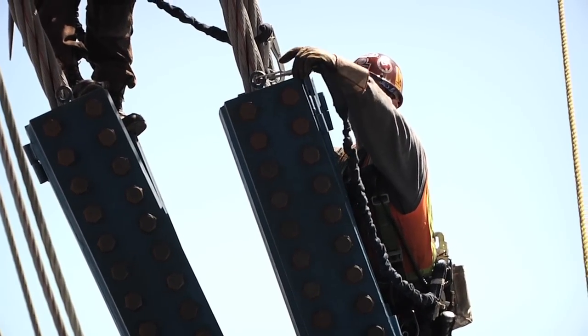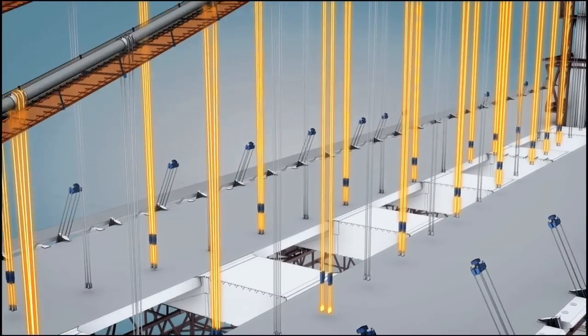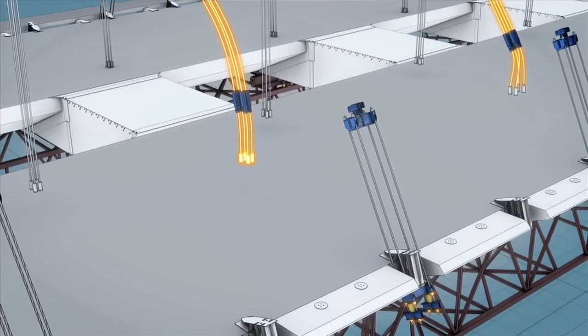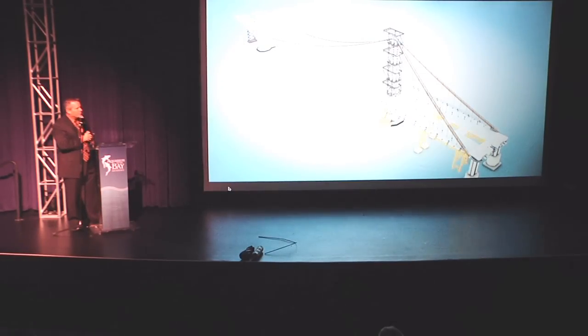About 200 suspender ropes on 114 different saddles make up this bridge. And then the suspender ropes are connected into our jacking mechanism. Then we're ready to move into load transfer. Now, load transfer is complex. Paul, if you can pause it right there.